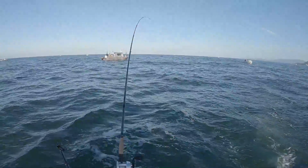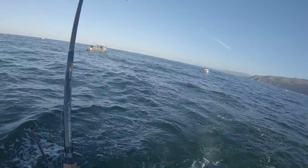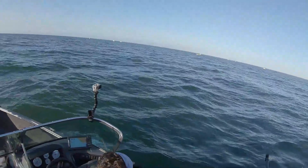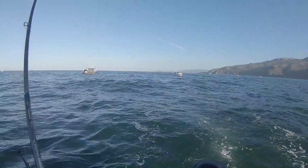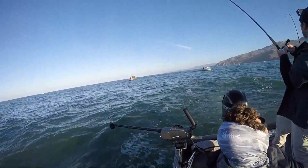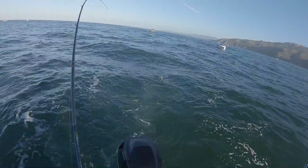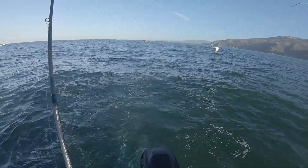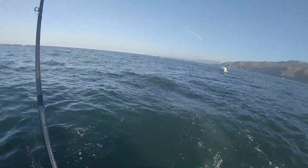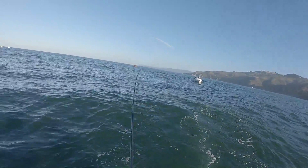This one's getting some action right here. Looks like a small one on. Yep, we're on. All right, you're good. Let me know if you want the net. It feels like a real fish. Feels decent size. It's definitely not real big. It's a keeper. It's a small keeper.